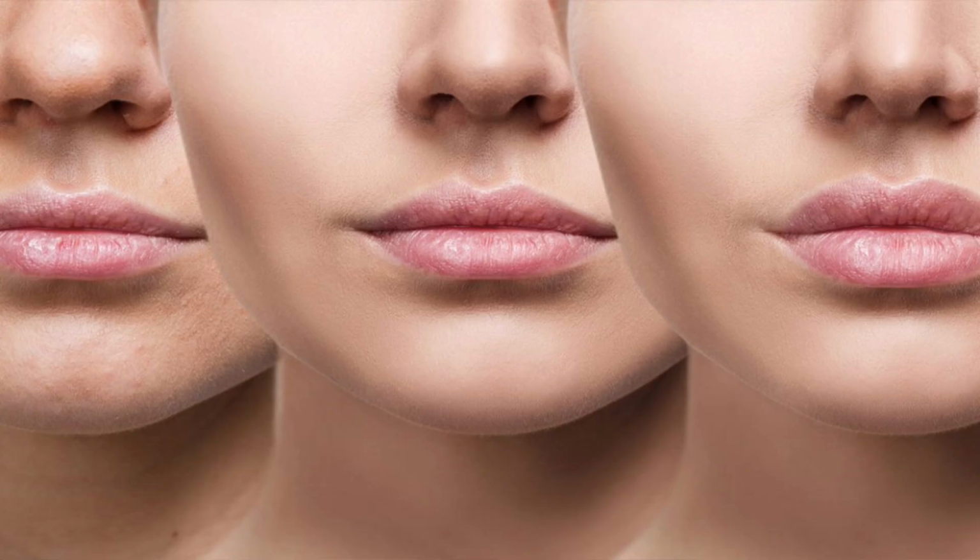If you start to give 2 syringes, that's when you start to really distend the lip and get a larger lip. Anything above 2 syringes is going to give you a very full and unnatural appearing lip. So by starting with a single syringe and adding to it as you desire, you can obtain a very natural, beautiful looking lip.